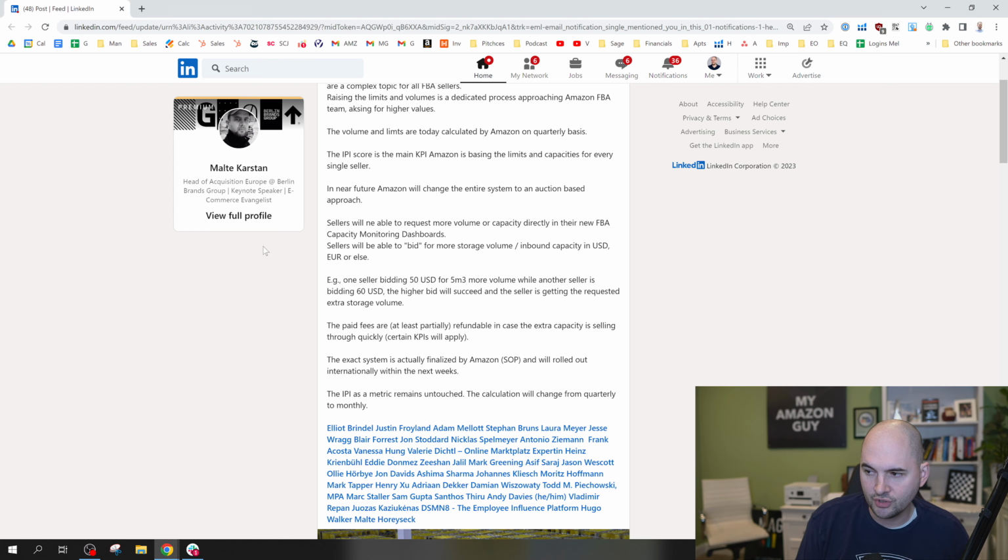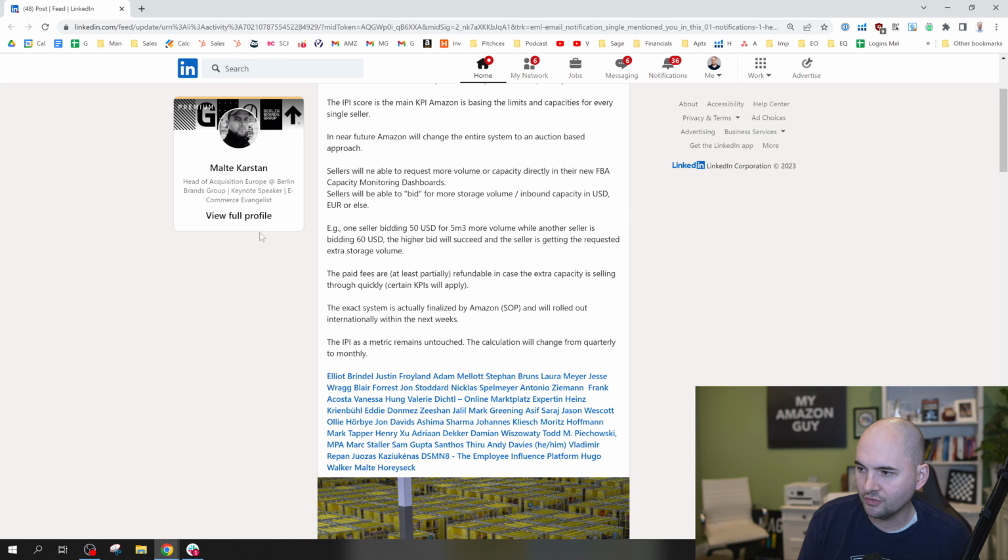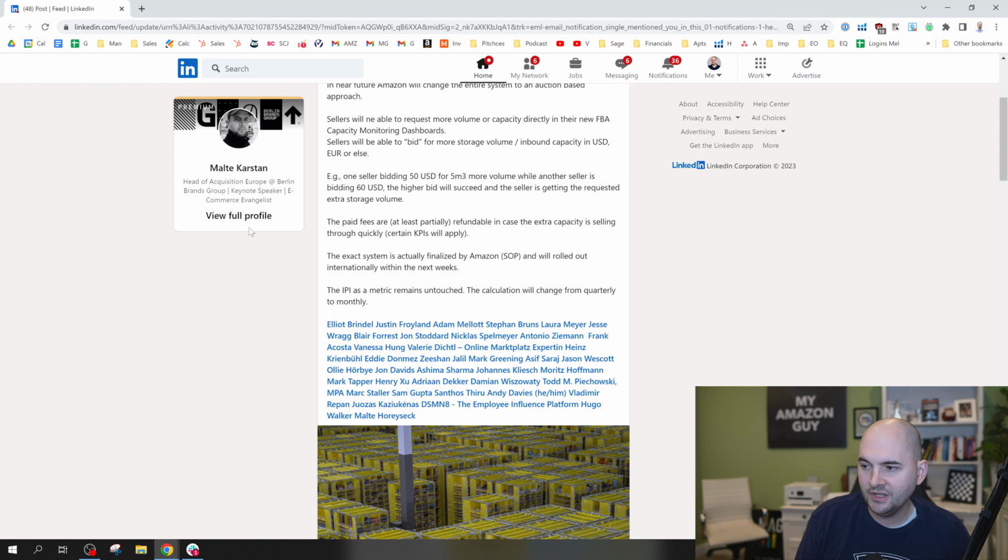In the near future, Amazon will change the entire system to an auction-based approach. Sellers will be able to request more volume or capacity directly in their new FBA monitoring dashboard. Sellers will be able to bid for more storage and volume, inbound capacity in USD. One seller bidding 50 USD for 5 M3 more volume, another seller bidding 60 USD, the higher bid will be successful and the seller is going to get the requested extra storage volume. The paid fees are at least partially refundable in case the extra capacity is selling through quickly.